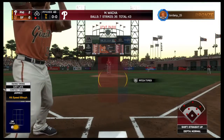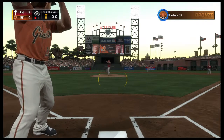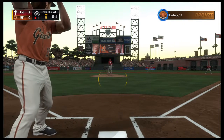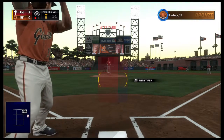Striding in, Will Myers. 0 for 1 for him here in this one. Will into the windup and the pitch. And he waves at a curveball there. No balls and a strike. Here comes the 0-1. Now a fastball off the plate away. A ball and a strike.